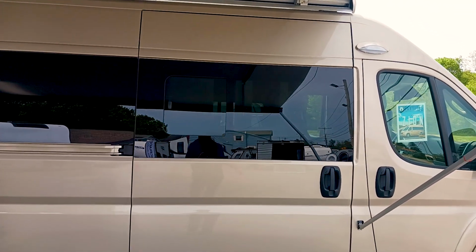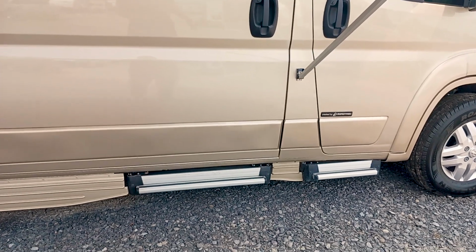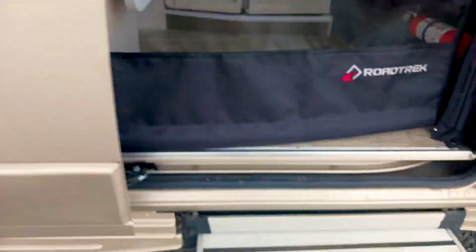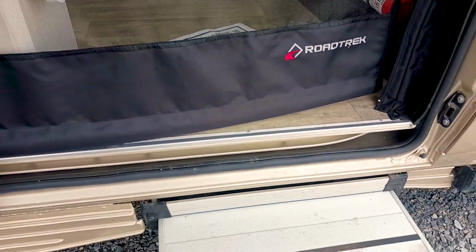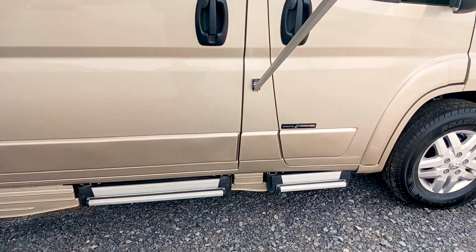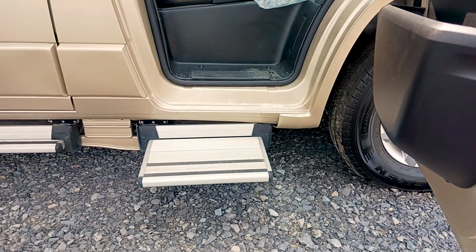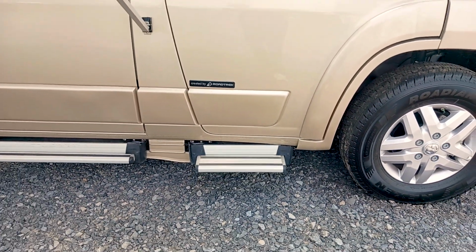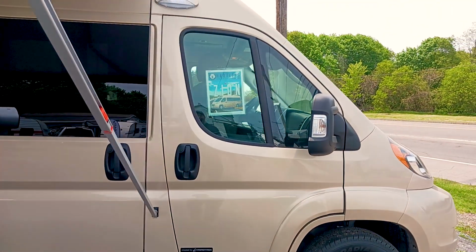Another cool feature I just want to talk about real quick before we end this video for the outside of it is these steps here. These steps here are awesome. They're powered in and out. So when you open the door, they come right out, and when you close the door, they go in. For you full-time travelers and RVers, that's a great feature because you might be up in the mountains or up in some of the northern states like us New Yorkers at any point of the year and run into some snow, and that'll just keep those steps nice and clean so they're not slippery or anything like that.